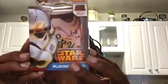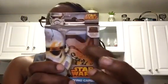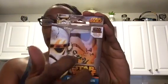And then the Disney Star Wars playing cards. This is from Star Wars Rebels, the animated series. Pick this up. Now, it's just a deck of playing cards, as you can see on the back. But it comes with this hard tin. So I thought that was wonderful, because you don't always see that. So I thought it was a great gift for Christmas.